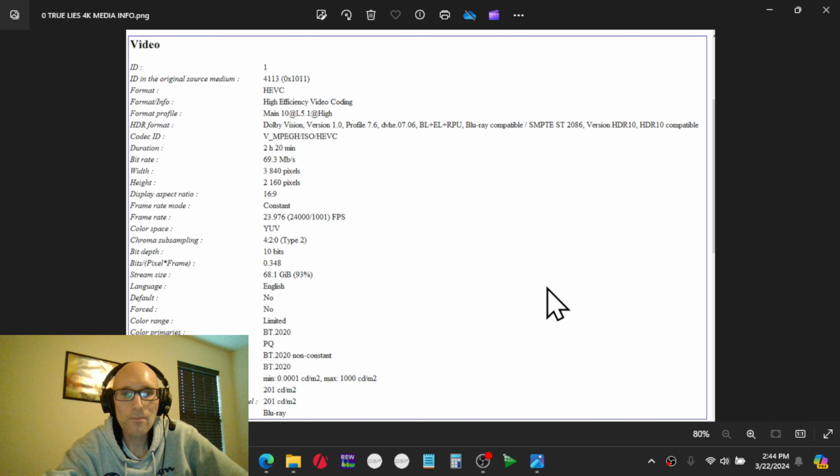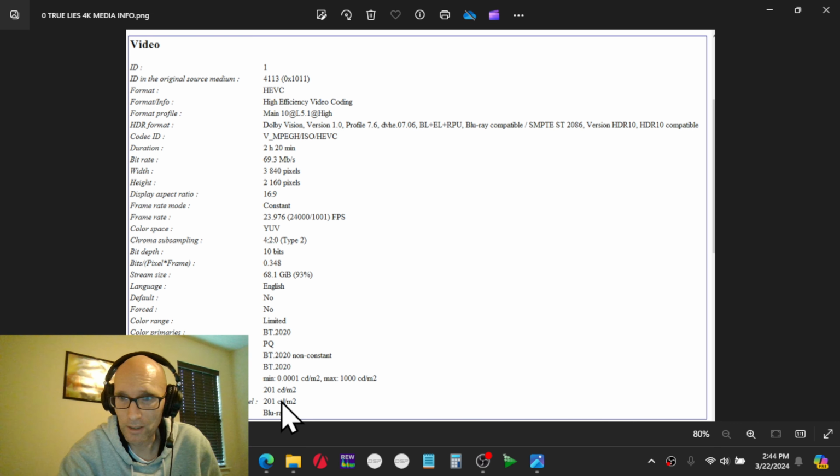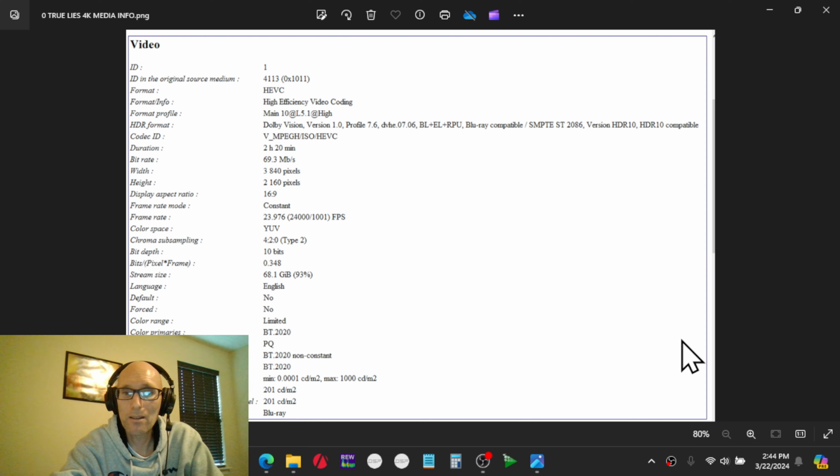So now this says maximum content light level, right? Which is the maximum peak white that it could be, which is 201 nits. The maximum frame average light is 201 nits. So wait, every single frame has the same maximum light output as the average. I don't believe this. Again, the thing is, you can fill in these numbers manually, right? An authoring team, encoding team can fill these numbers in, right? And I don't believe this.